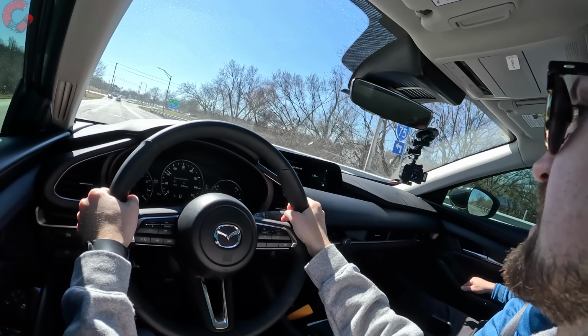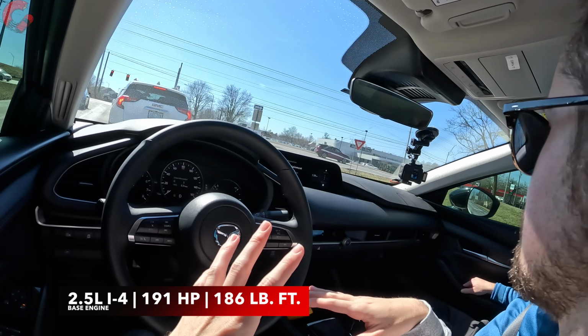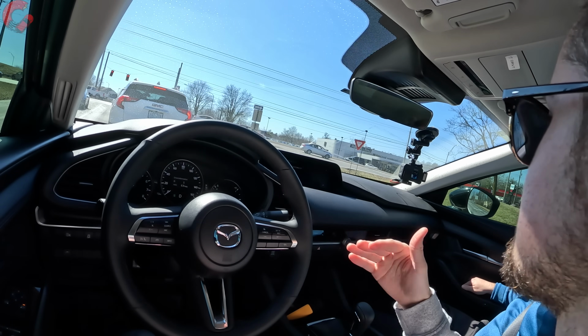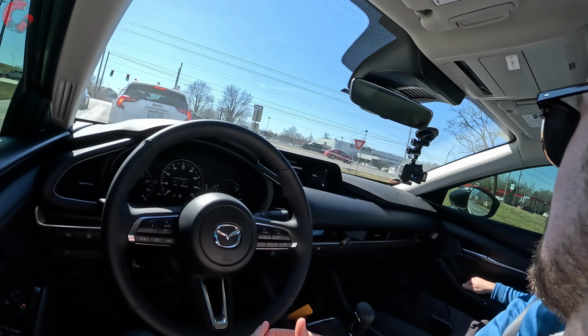So like we mentioned at the spec dump, I can't remember which year it was, but they took out the base engine offering for this model and moved everything to the standard 2.5 liter four-cylinder engine with 191 horsepower, 186 pound-feet of torque. Now, those are really strong numbers for the segment. Typically, things in this class kind of land around 150 in terms of what you get on a standard trim level. So having that additional power is definitely very noteworthy.